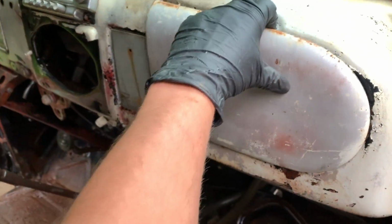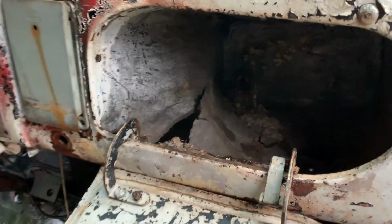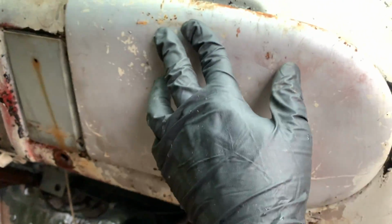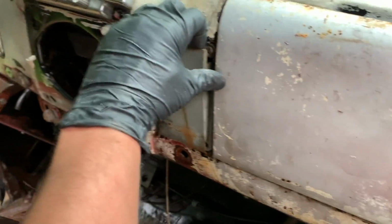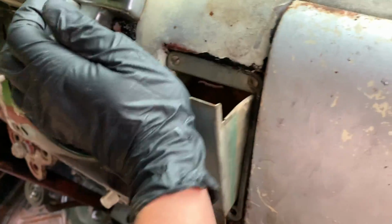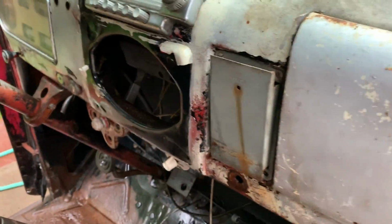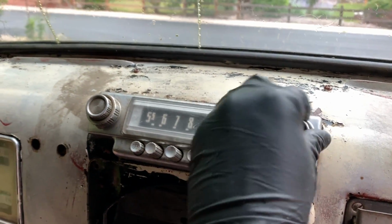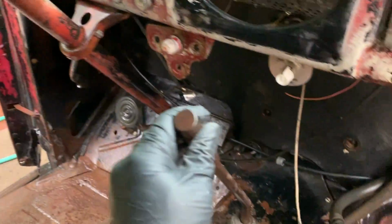Man, check out this glove box though. Look at that. It's a whole see-through. That's the glove box, and then right there we have, I believe, the cigarette ashtray. And obviously your stereo, which doesn't work. I know, it's maybe fixable. Big steering wheel, the shifter.